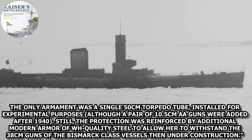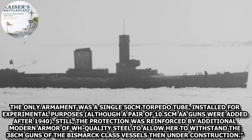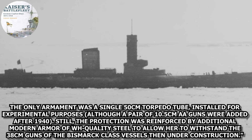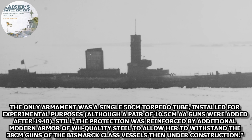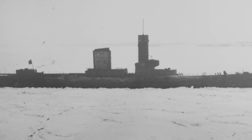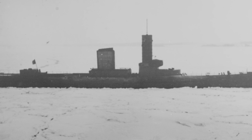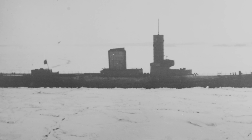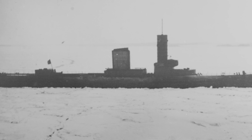Still, the protection was reinforced by additional modern armor of WH quality steel to allow her to withstand the 38cm guns of the Bismarck-class vessels then under construction. The forward barbette of the ship was used to house the capstan, while the aft one housed the ship's control mechanism, which could be operated remotely from the control vessel Blitz. Hessen's modest bridgework aft of the deckhouse supported the funnel.